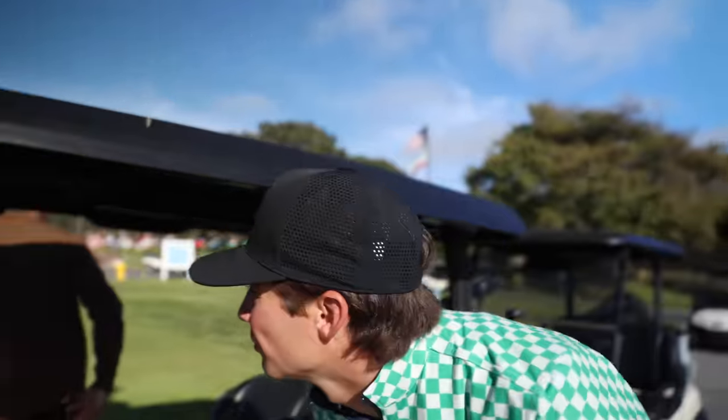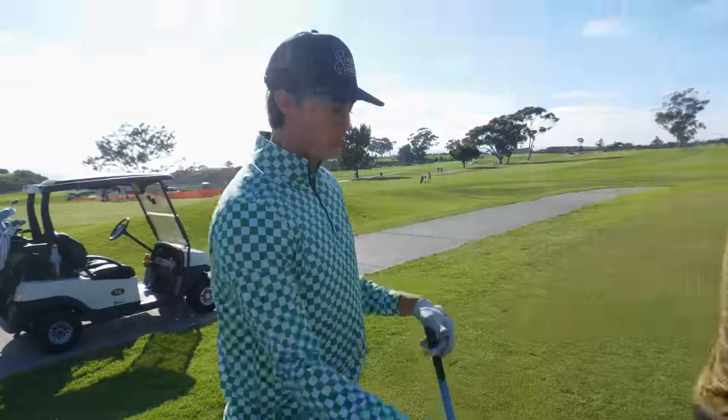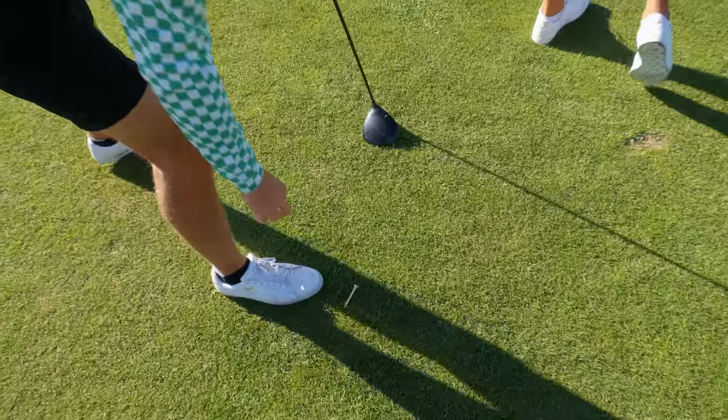First hole looks like a par four. Straight away. I'm excited to see what we can shoot. I've heard it's a pretty tough course. I guess we'll find out. They're having a tournament out here, so it's in really good condition. Good old stroke play. All right, you guys know the drill. Flipping a tee, see who goes first here on this first hole. And it's me. Oh boy.